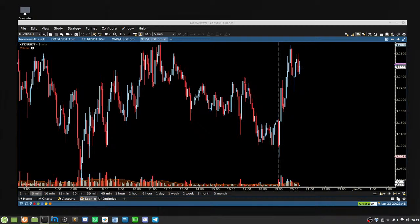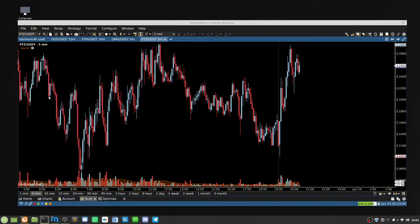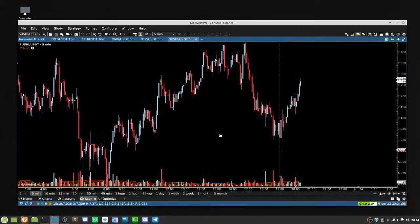So again, what I've looked at here is OMG, XTZ. Now I'm going to look at SUSHI. That's a DeFi coin. And these are all in Binance futures. So if you're an American, you will not be able to, unfortunately, participate in this. I don't make the rules. These are your regulators in play.